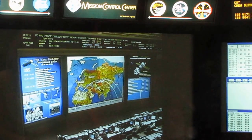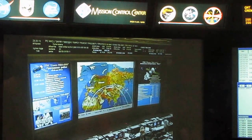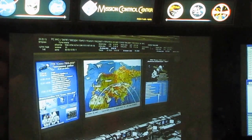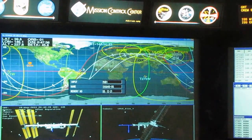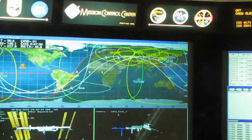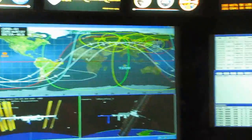So at this point, you're safe, you're in space, and all you got to do is leak check your vehicle, and if your vehicle's good, then it's just a matter of chasing the station. So this is where we all kind of start to breathe a bit of a sigh of relief. But again, very reliable, wonderful booster. Any questions? It's a lot less exciting after this.